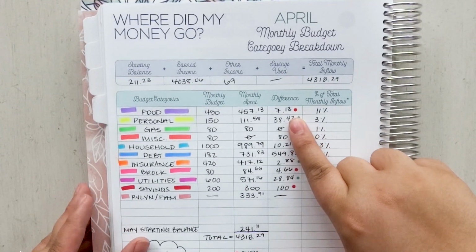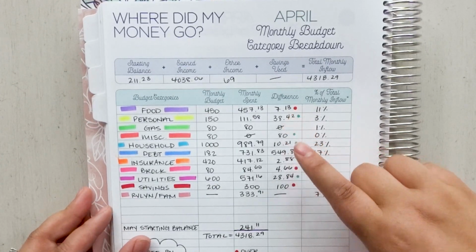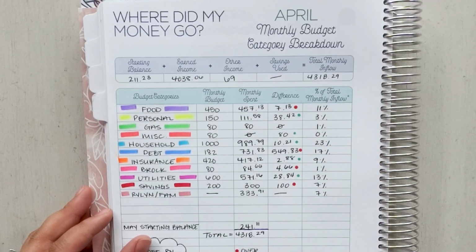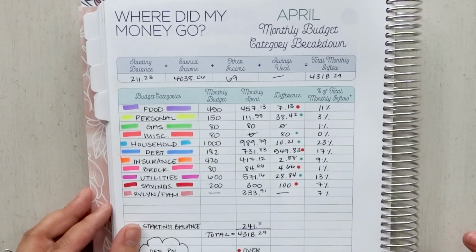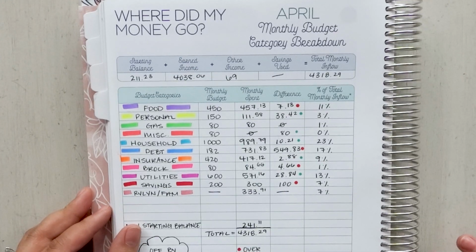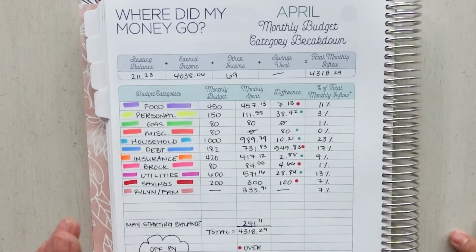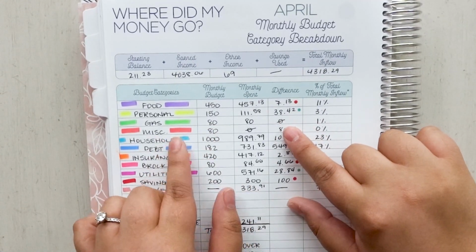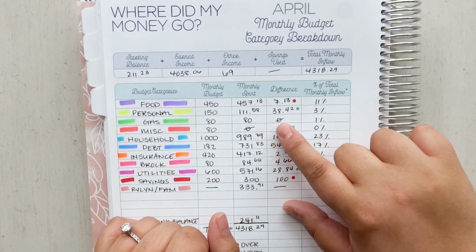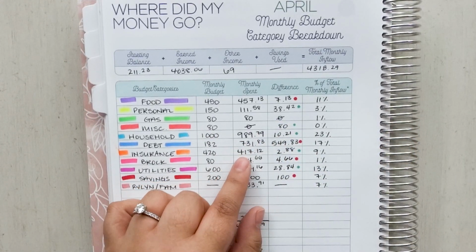Food, I've been doing really good on our food budget, but we ate out so much in April, honestly. My poor niece was in the hospital all of Easter weekend. She had a double ear infection, a UTI, and pink eye. That was the other thing. So we just ate out a lot. Personal, I was under. Gas, I just send Cody $80 a month just because he's the only car that we have. Miscellaneous, I spent none, which is always a win.